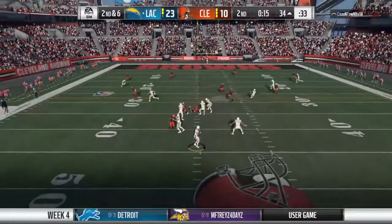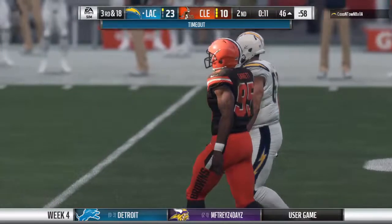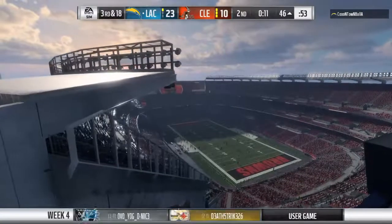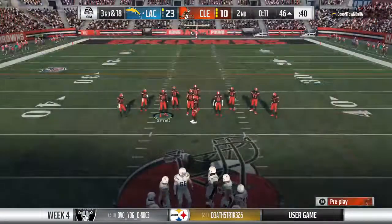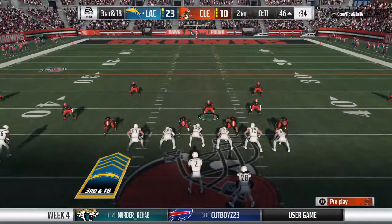From the shotgun, he'll look to throw. And the Browns' pressure gets to him that time, and he's going to go down. And now maybe they want some extra time to talk about this third and long play as we'll get a timeout. As they stop it with 11 seconds remaining in this first half. The Chargers on third down. A perfect 3 for 3 as they look to keep that streak going. This will be a tough 3rd and 18.